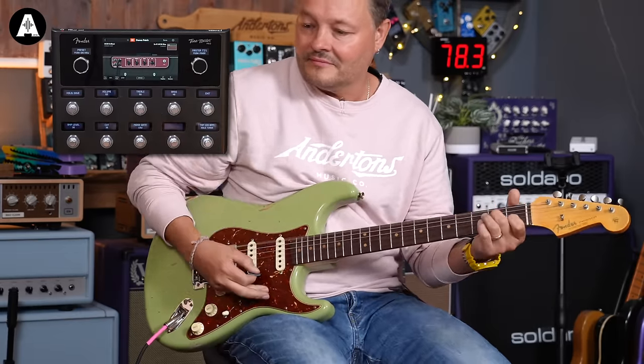Let's change the amplifier to the next one. One of the things you do have to do on the Quad Cortex, and I did double check this with Digital John, who's a bit of a Cortex encyclopedia, is that it doesn't appear you can simultaneously change the amp and the speaker cabinet. You've got to do them as two separate things. So, here is our Bassman with matching 4x10 cabinet.